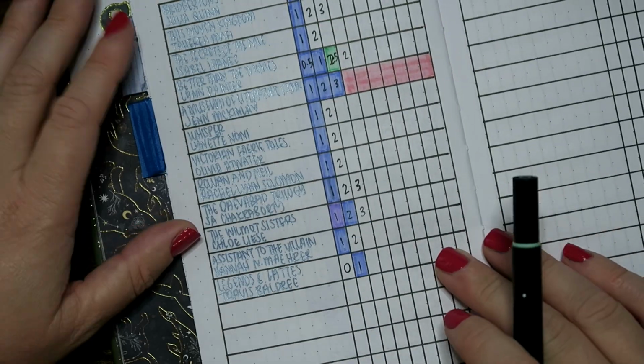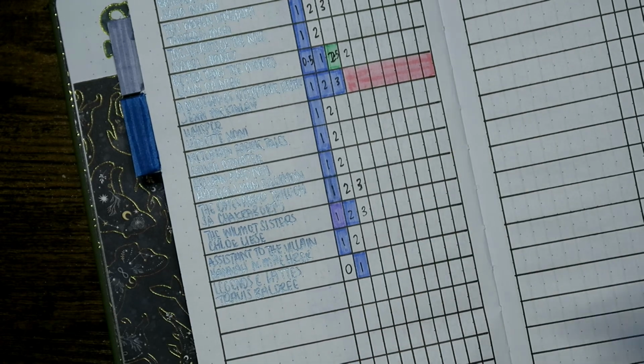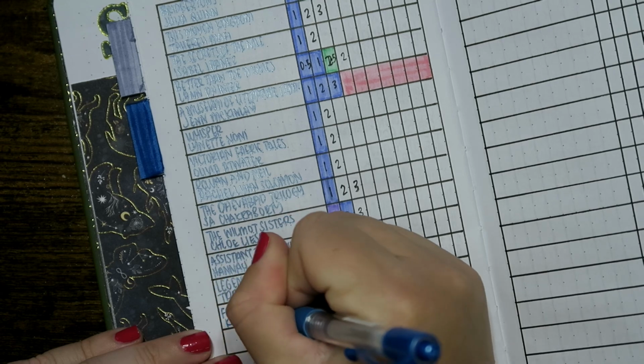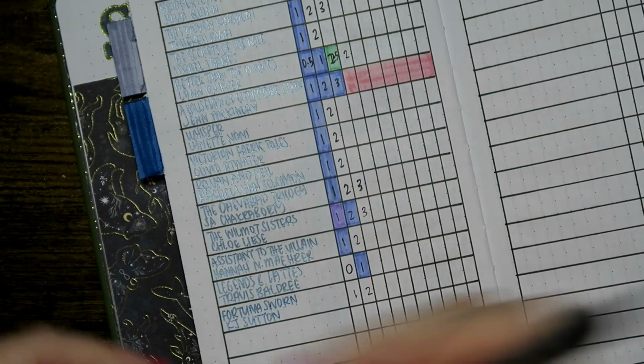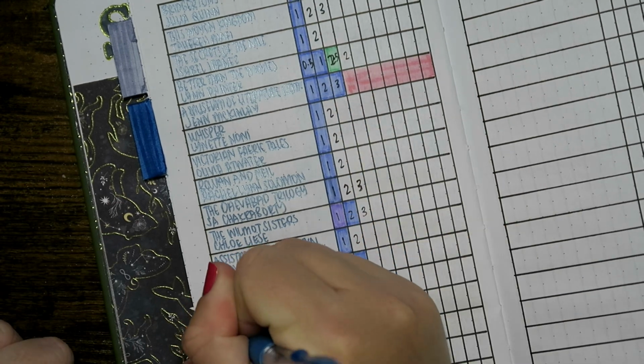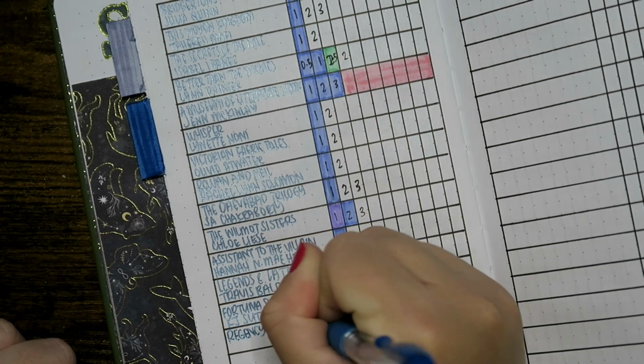It's pretty self-explanatory. I did go to put in the first book of Legend and Lattes because when I was filming this, I'd already finished it. But it was a February read, so I thought I'd leave it until the February wrap-up. Yeah, that's why you saw me pick up the green pen and go, oh, actually, no, don't do it.